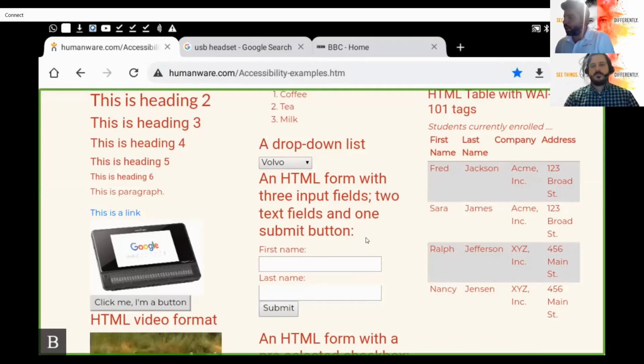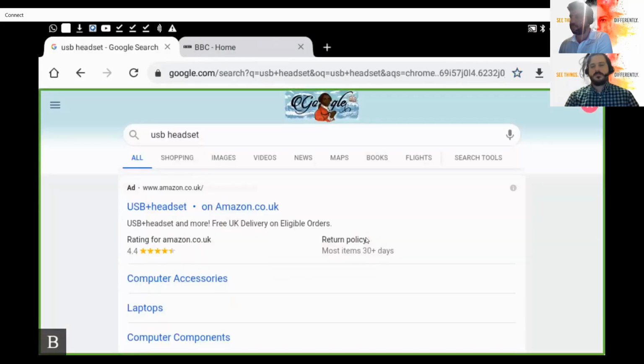Okay, so let me open up a new tab. We're going to go through deleting a tab. So this is the Humanware Accessibility example tab. If I want to close this tab, I can press enter with the letter C. Okay, that's removed my tab that I was currently on, and I'm now into the next tab that is available to me. So that's how we delete our tabs.